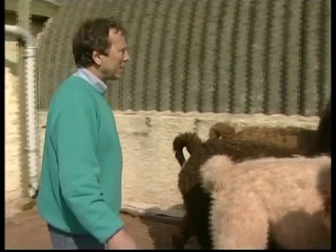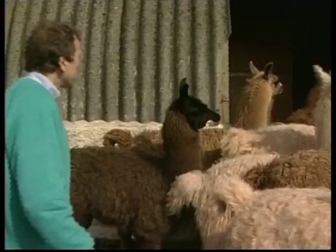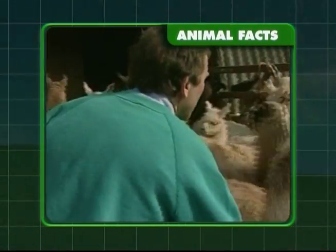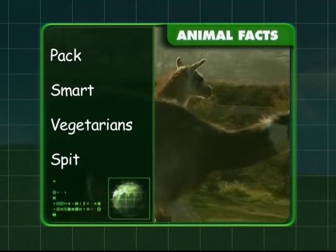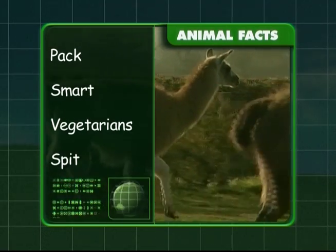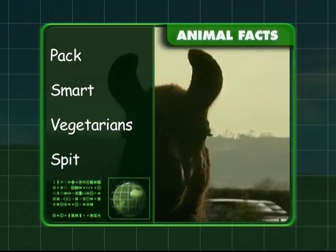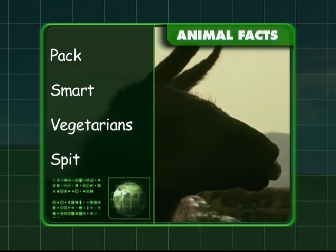Let's take a look at what we've learnt about llamas. We know that a group of llamas is called a pack and that they are very smart. We also discovered that llamas are vegetarians and they spit if they get annoyed. That's a lot of learning about llamas, Zeek.